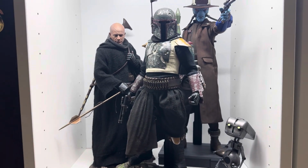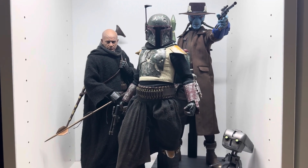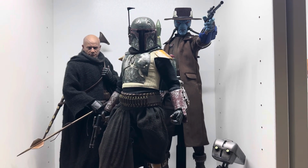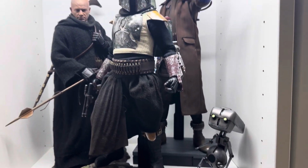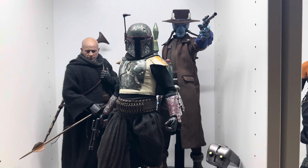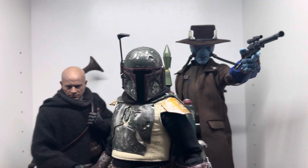Down here, we have the Book of Boba Fett sort of display. We have the Tusken Raider Boba Fett, and we also have Boba Fett, bird poop pigeon Boba Fett, and with Cad Bane, one of my favorite bounty hunters of all time, if not my favorite bounty hunter, Cad Bane. Having Cad Bane next to Toto, and also the Boba Fett is pretty cool. But I do plan on making this display a little better, but for the meantime, this will do.